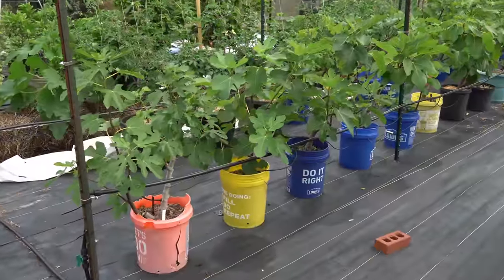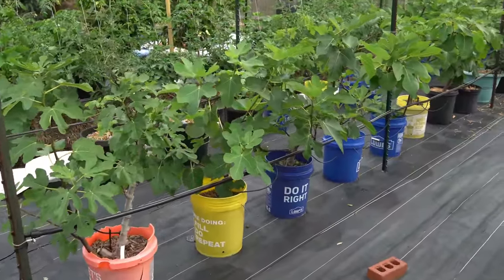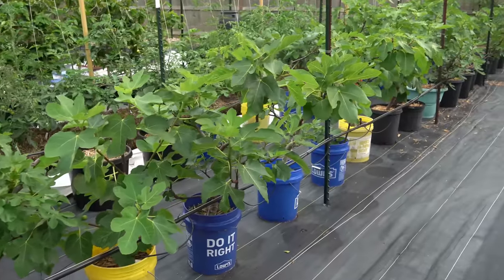Now we'll go over to my container garden area and I'll show you all my figs. The container figs so far are having a really good year.